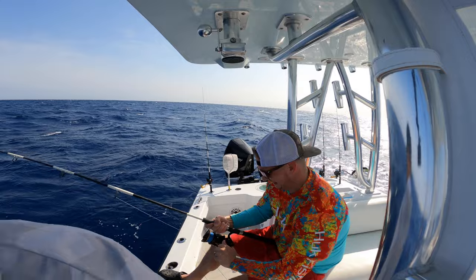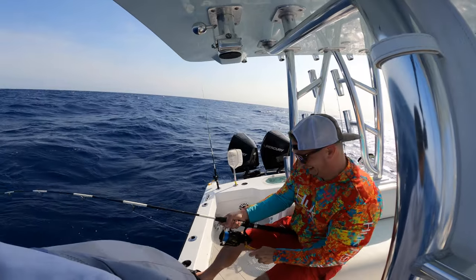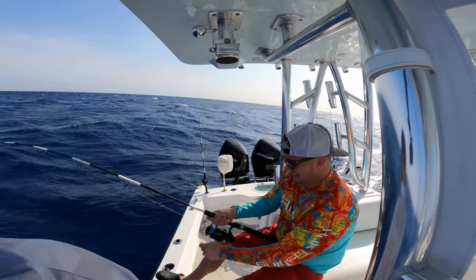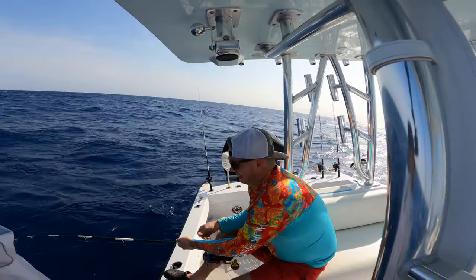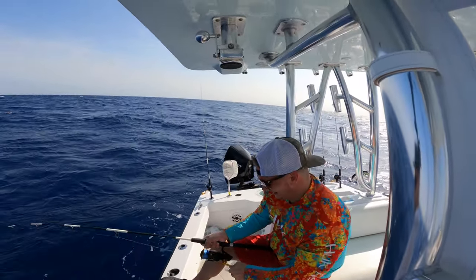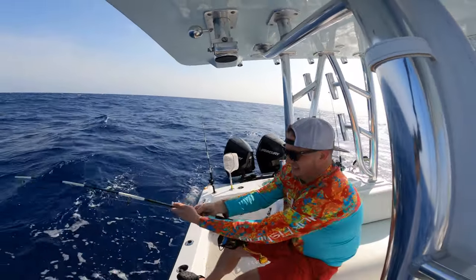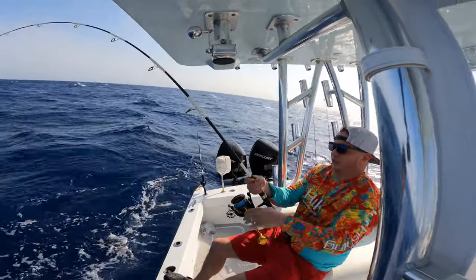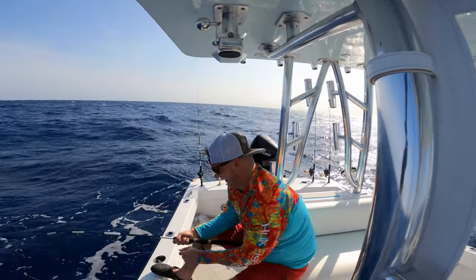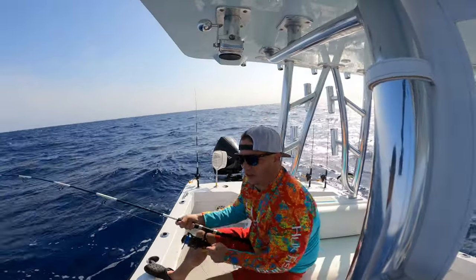Keep that line tight no matter what. Something's a big mutton snapper or something, right? Get it. He's pulling there. 200 feet down. Yeah. Good too. There you go. This ain't like no bass.